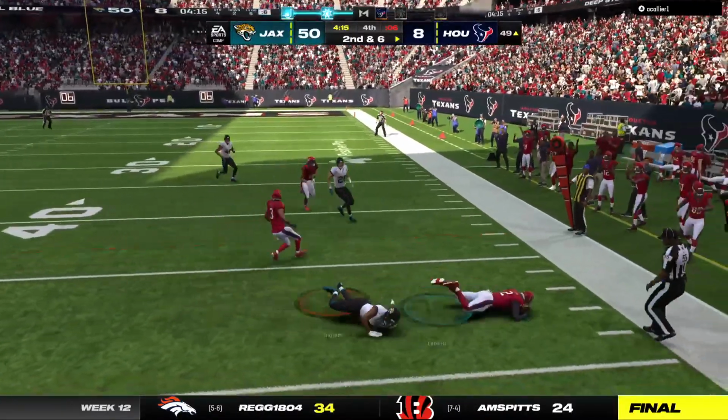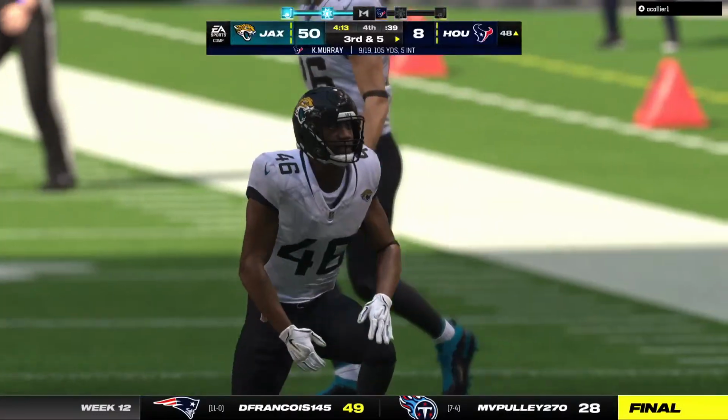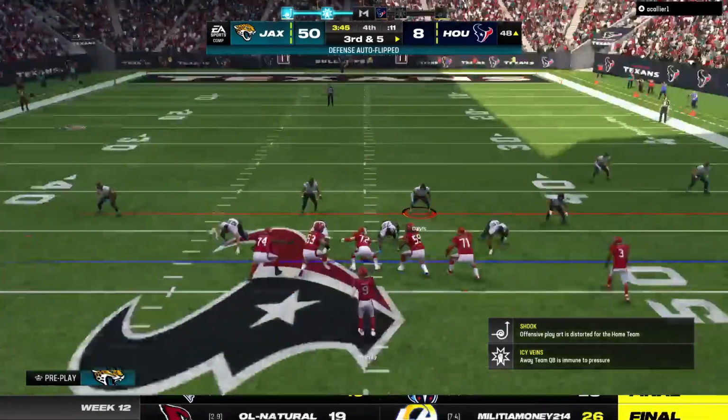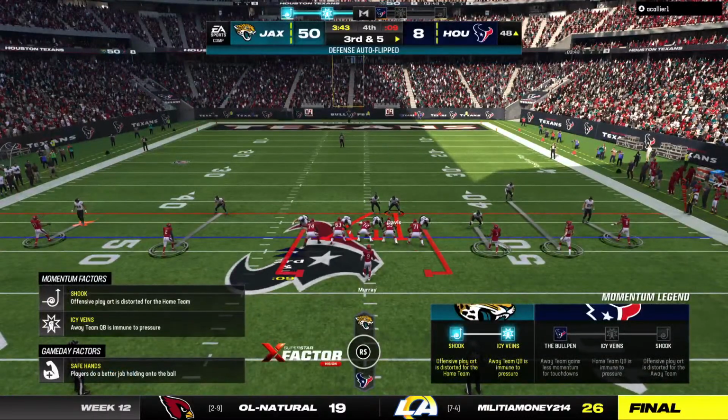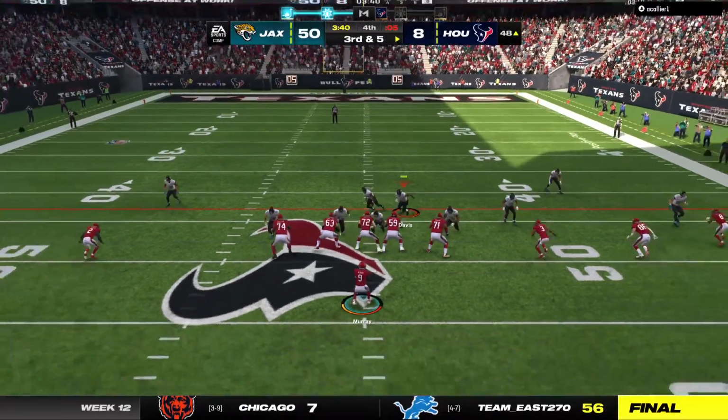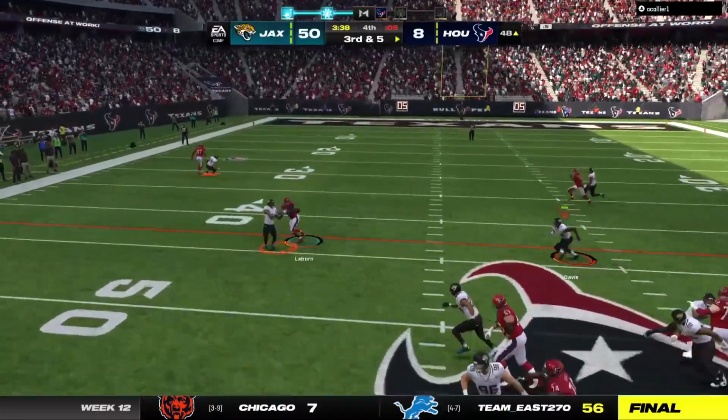Now a throw here to his running back. Call it a gain of a yard, and it brings up 3rd and 5 now. One thing I think that's safe to say defensively, the tackling's been really good. And because of that, it's been very, very hard for them to move the ball because you're not getting the benefits of run after catch.